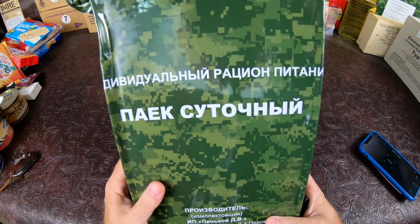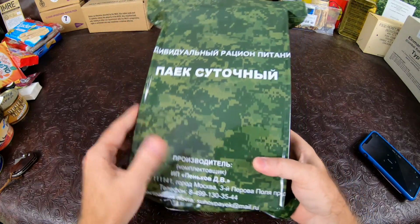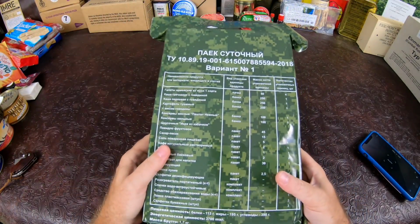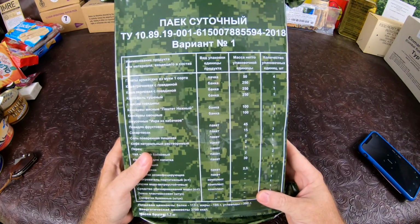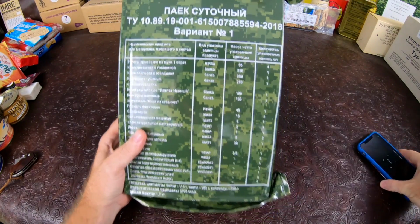This is a little bit different camouflage. This has like a digital camouflage on it. I've not seen this actual ration before. This is produced in 2018. I'm not sure the month on that. It is menu number 1.